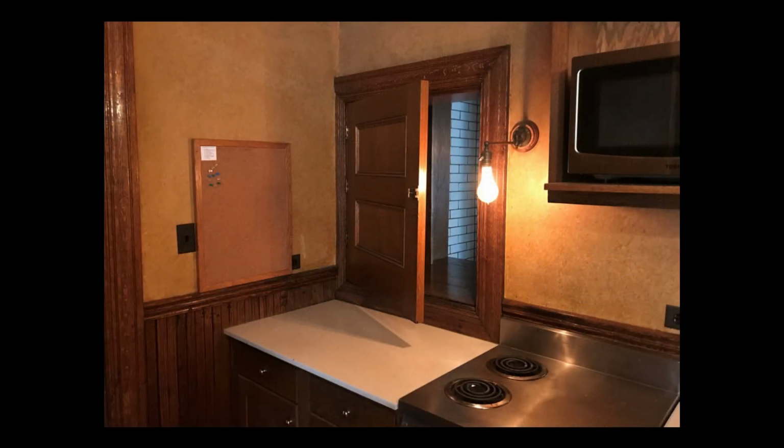This shows the other side of the pass-through in the servants' hall. The door could be opened from this side with a latch, and the plates and other items would simply be passed through and placed on the dining table. In 1981, the servants' hall was renovated and turned into a modern kitchen, hence the modern countertop, electric stove, and microwave seen in the foreground.